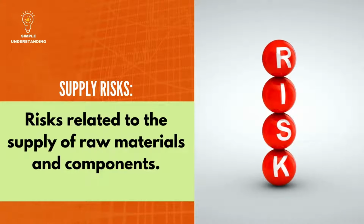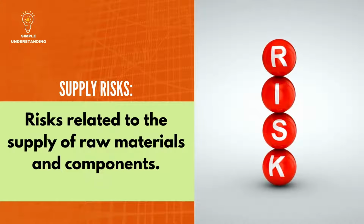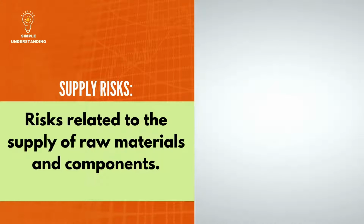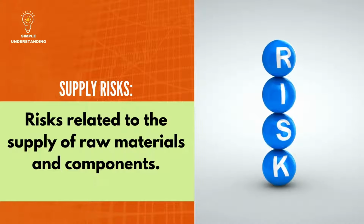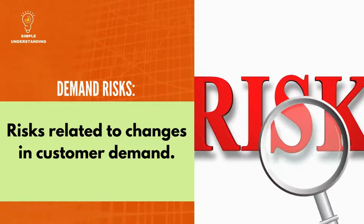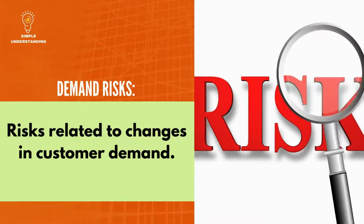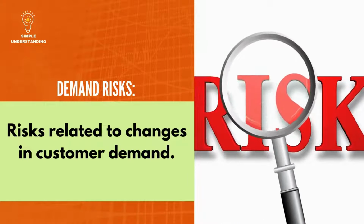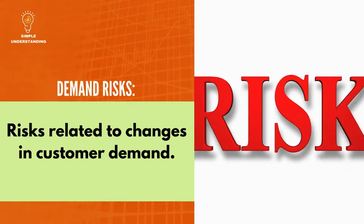A. Supply risks. Role: risks related to the supply of raw materials and components. Example: a natural disaster disrupting the supply of key components from a specific region. B. Demand risks. Role: risks related to changes in customer demand. Example: a sudden drop in demand for a product due to a change in consumer preferences.